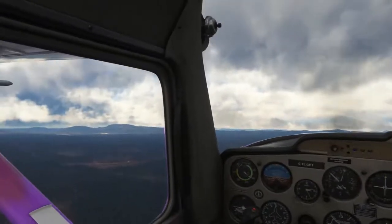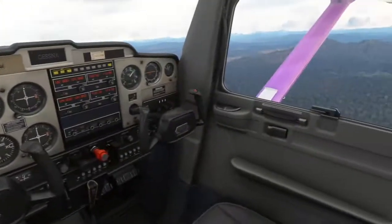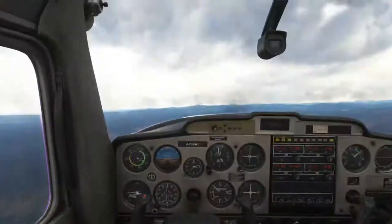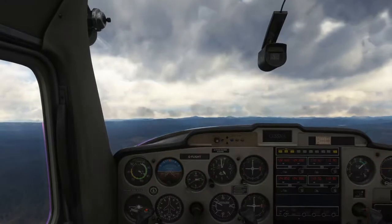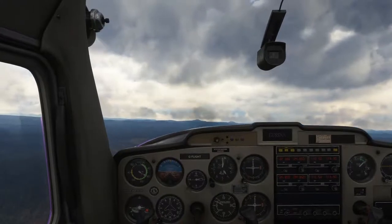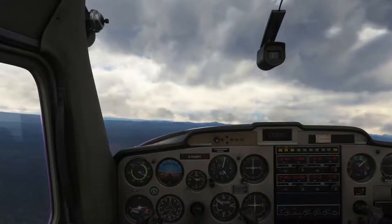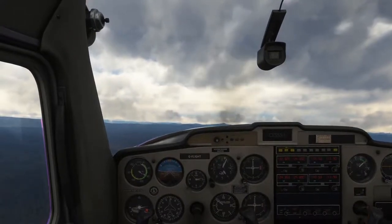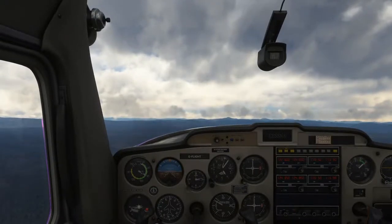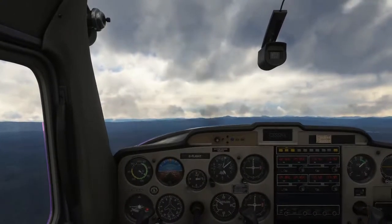Should be passing over a road below us. McIntosh Road, I think it is called. Should come across Cradle Mountain Road, the main road, and we will follow that along a bit, and then we will follow the small road up to Cradle Mountain.